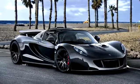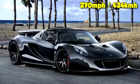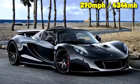Number 5, the Hennessy Venom GT. So the Hennessy Venom GT tops out at 270 miles an hour or 434 kilometers an hour.